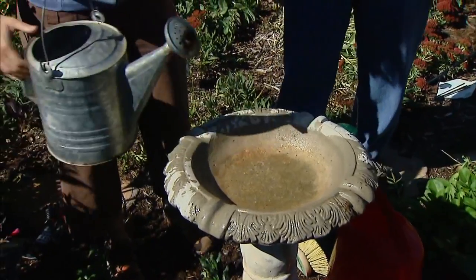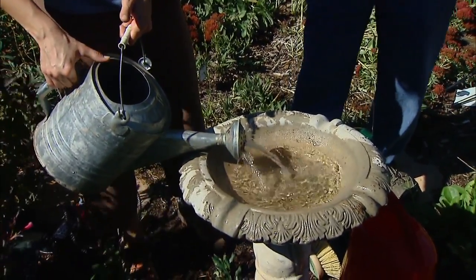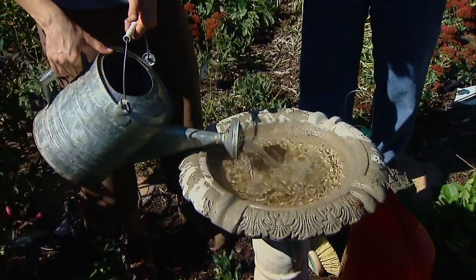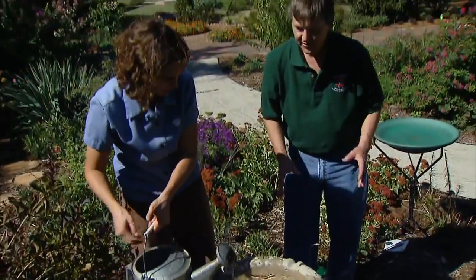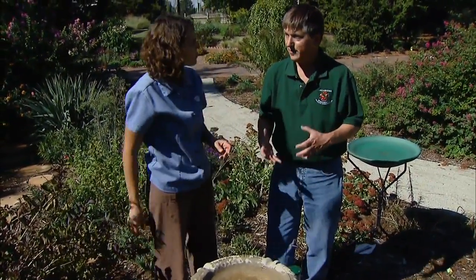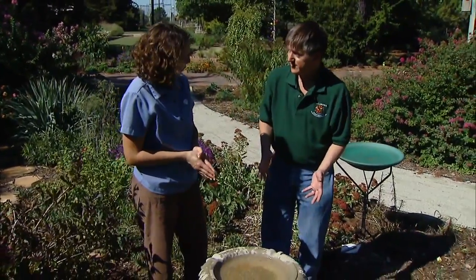Water serves two important purposes for birds. One is that they need it just to maintain moisture levels, but also it's important for maintaining feather quality. Birds bathe in order to keep their feathers clean because feathers are important not only in flight, but in insulating the body and keeping in body heat. So it's just as important for them to bathe in the winter as it is in the summertime.